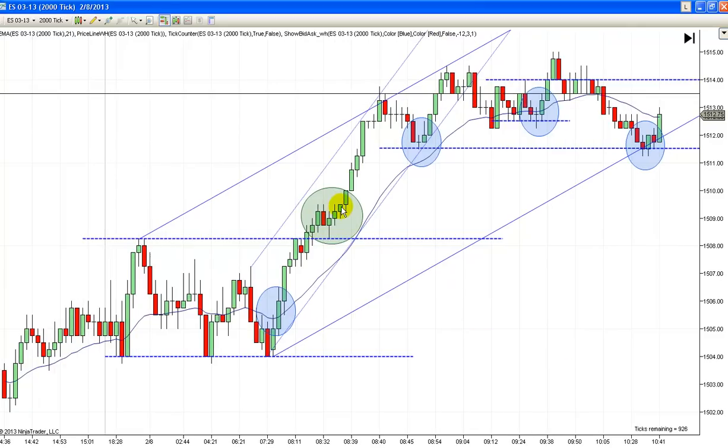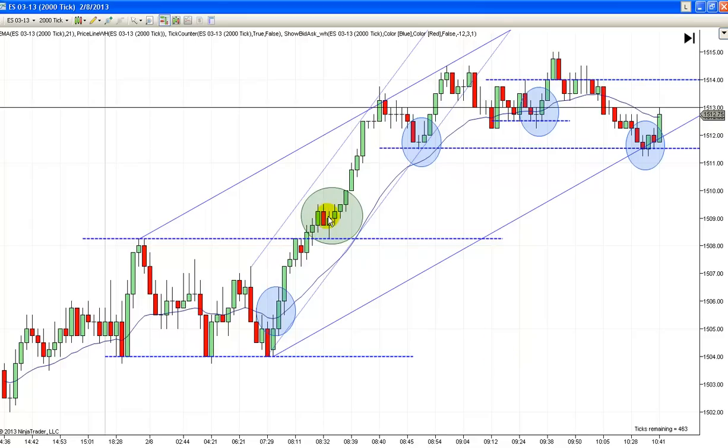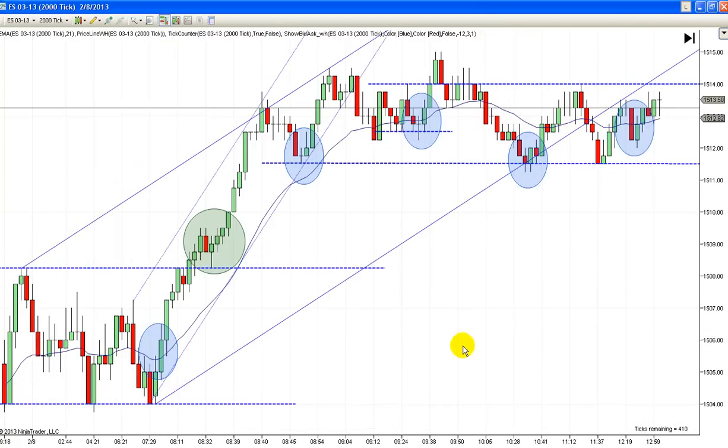And you see how it hesitated. It took a little while to work on through. But my guess is that's because that wasn't a really nice looking bar, and some people were hesitant. But once it broke above that, they all started piling in. So that was really about it today.